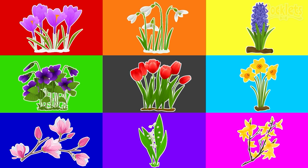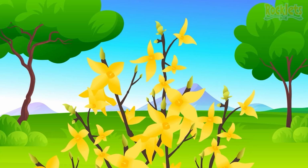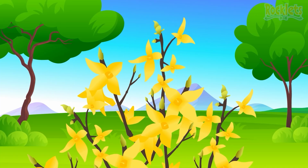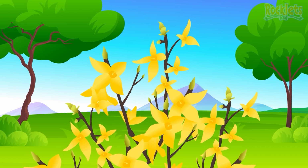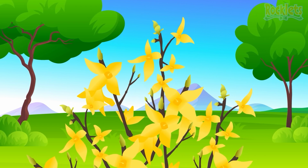Forsythia. Forsythia is a shrub with bright yellow blossoms, one of the first signs of spring. It symbolizes joy and rebirth.